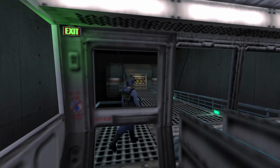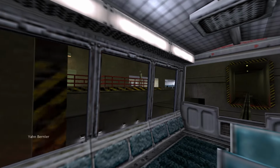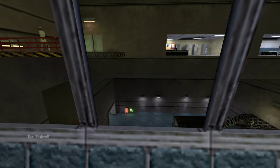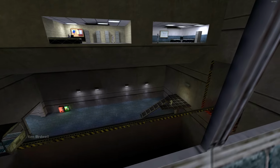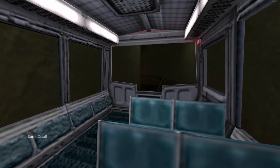Everything was dedicated to immersion. At the time, FPS games typically threw players straight into the action. However, Half-Life starts with a 5-minute train ride. The underground monorail takes players through various sections of the Black Mesa research facility, showcasing a living, breathing world.